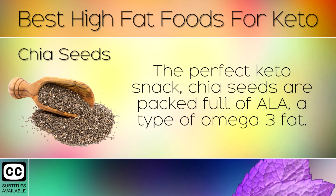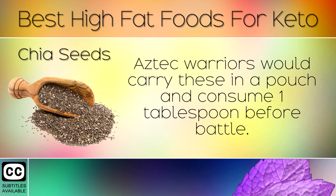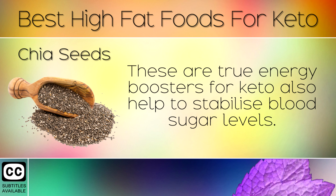10. Chia seeds. The perfect keto snack, chia seeds are packed full of alpha-linolenic acid, a type of omega-3 fat. Aztec warriors would carry these in a pouch and consume 1 tablespoon before battle. These are true energy boosters for keto and also help to stabilize blood sugar levels.